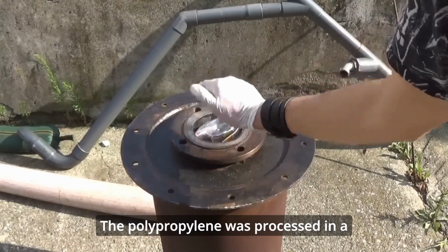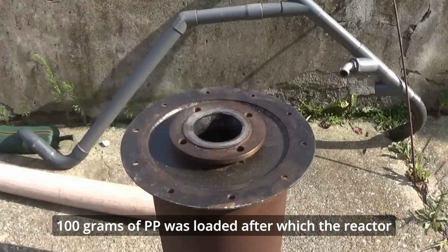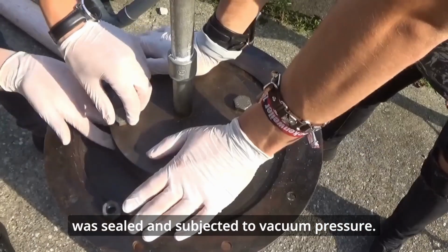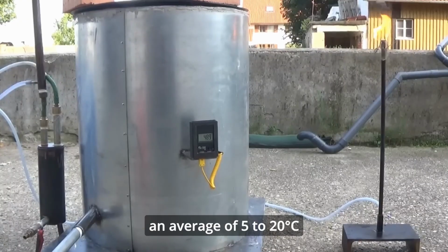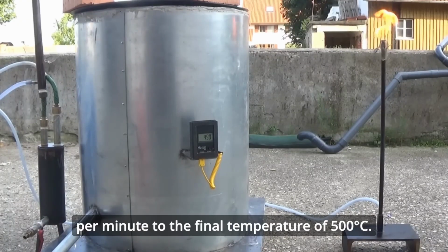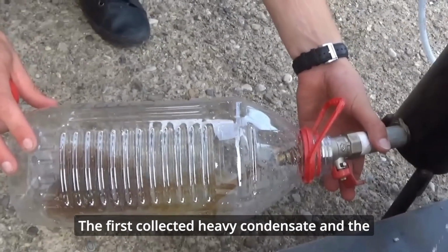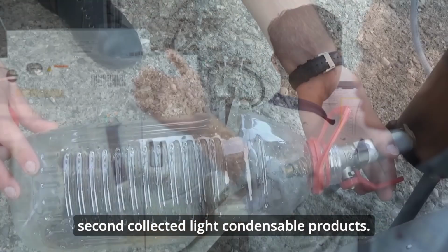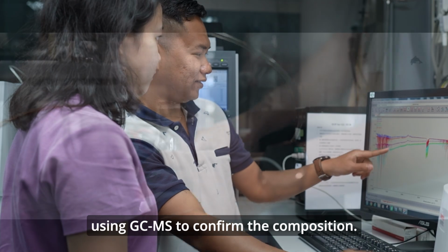The polypropylene was processed in a stainless steel vacuum pyrolysis setup. 100 grams of PP was loaded, after which the reactor was sealed and subjected to vacuum pressure. The reactor was heated at an average of 5 to 20 degrees centigrade per minute to the final temperature of 500 degrees Celsius. Volatile hydrocarbons exiting the reactor were passed through 2 condensers. The first collected heavy condensate and the second collected light condensable products. These pyrolytic oils were analyzed using GCMS to confirm the composition.